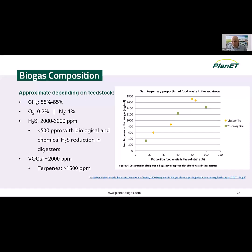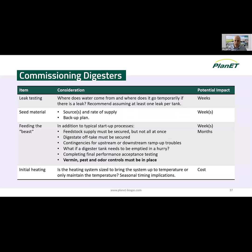The other high element is VOC, with the majority of that being terpenes. The chart on the right, which I found in a report, shows the proportion of food waste in the substrate. At least in this study, it looks like a clear linear trend: the increase in terpenes with the increase in food waste in the digester. So VOC is something else that will need to be considered as part of the preconditioning ahead of biogas utilization. I think there's another speaker coming up on that topic, so I'm not going to get into much more detail.